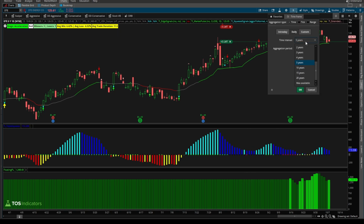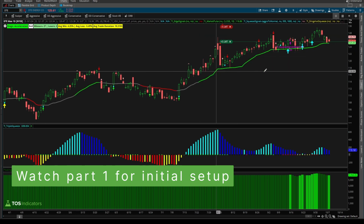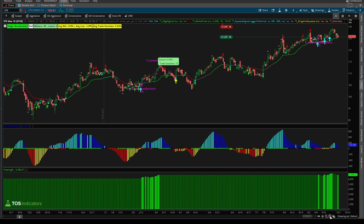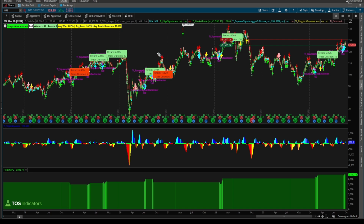If you'd like more context, I'll leave a link to our previous one in which I talk about this setup as well. Quick overview of what this setup entails. Over the past more than 20 some odd years, I think almost 30 years, this setup has had a really nice win to loss rate: 41 winners, 2 losers. Of these 2 losers, one was in 2020, the other was in 2018.